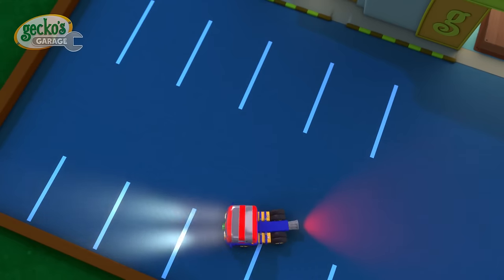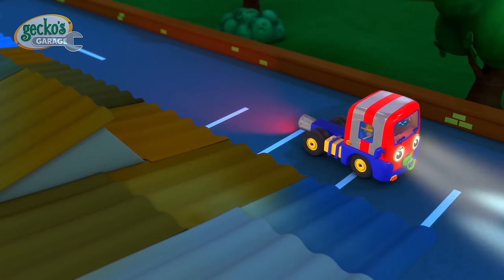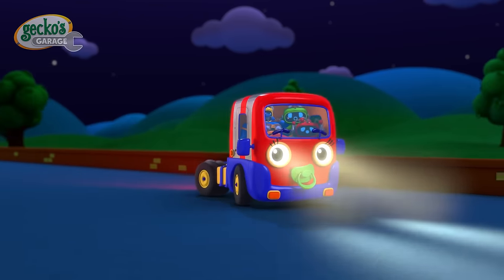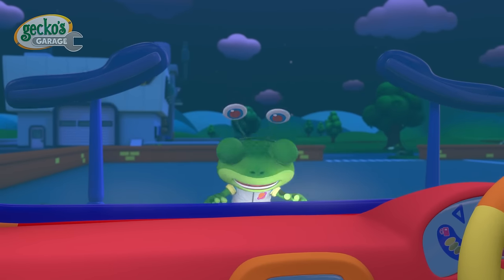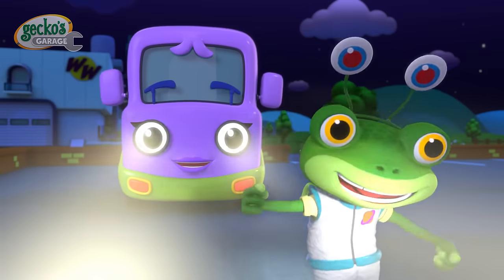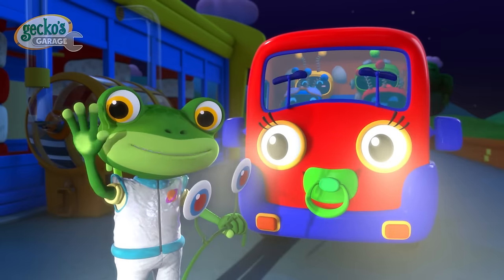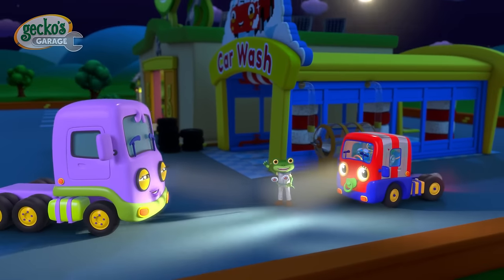Good luck on your intergalactic adventures! But don't be too long. Mummy Truck will be here soon to pick up Baby. Welcome home, alien friends! Oh, hi, Mummy Truck.